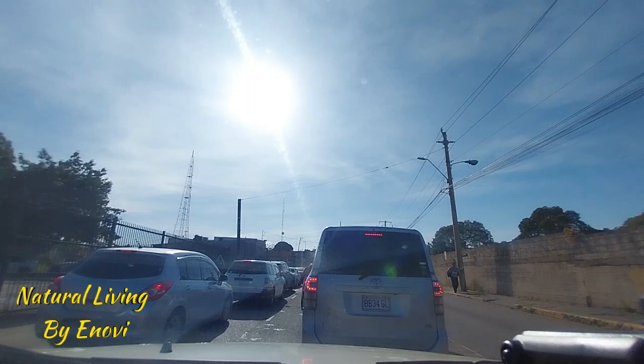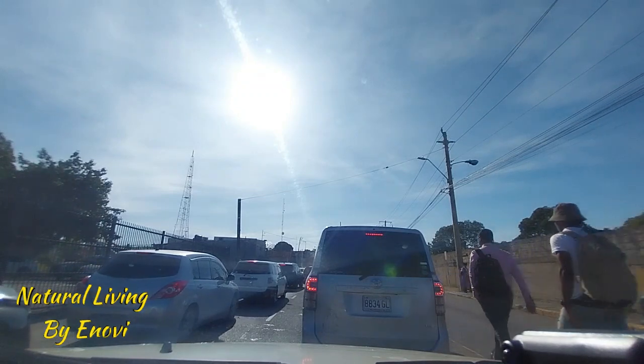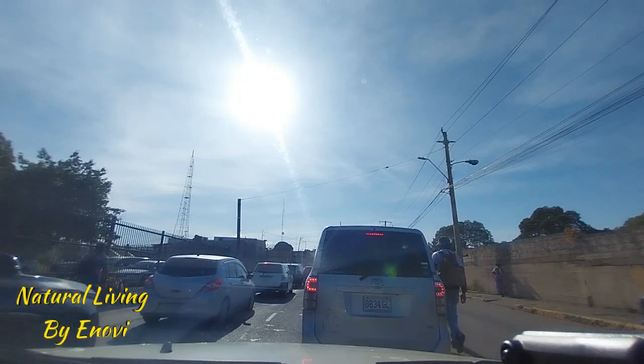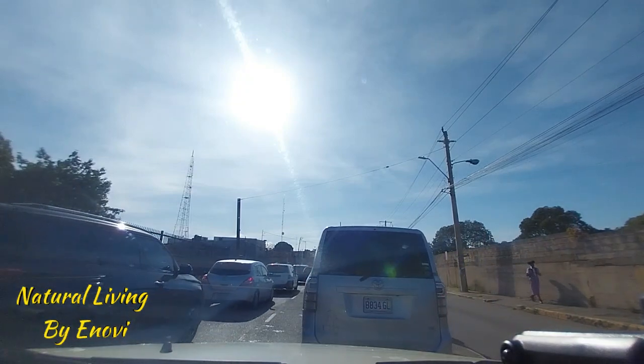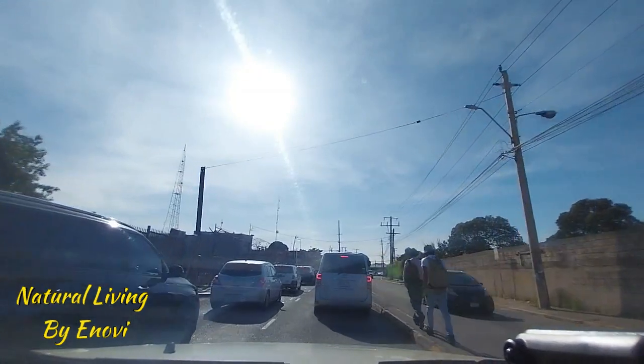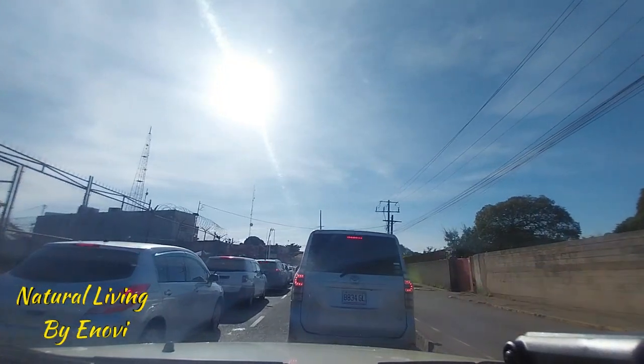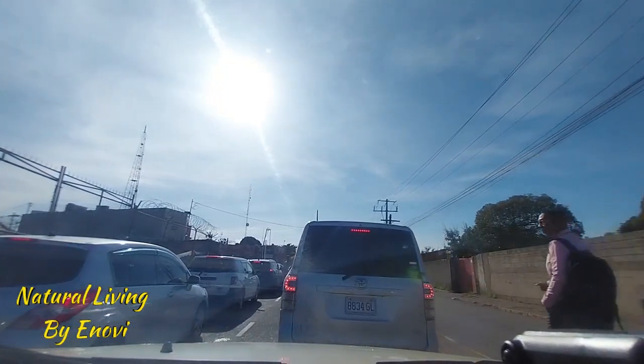So based on this, I'm not sure if it's because it's a Monday morning, but I wouldn't recommend driving Molynes Road to go to Halfway Tree from the Washington Boulevard. I will try other routes during the week and see. This is not my normal route. I'm going to a training session, so that's why I'm driving this way. I'm not even sure which is the best route.